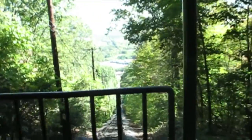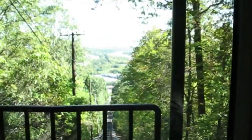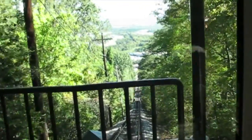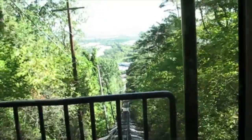Incline Number 2 proved to be the answer to the transportation needs of the mountain. In over a century of operation, more than 40 million passenger trips have been taken on the incline. The Incline is a National Historic Site and a National Historic Mechanical Engineering Landmark.